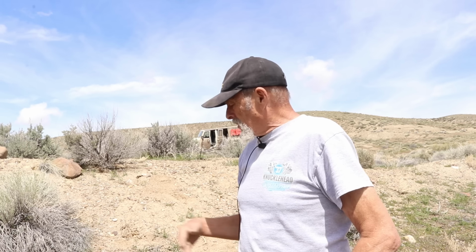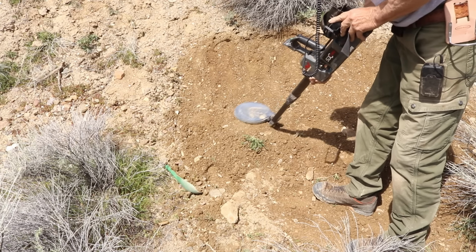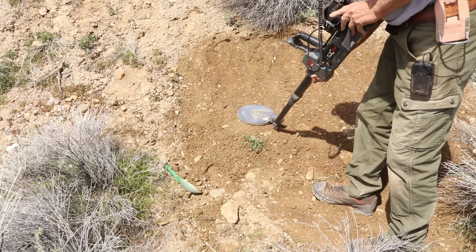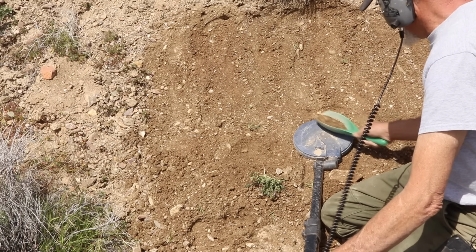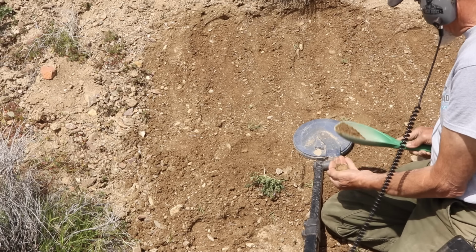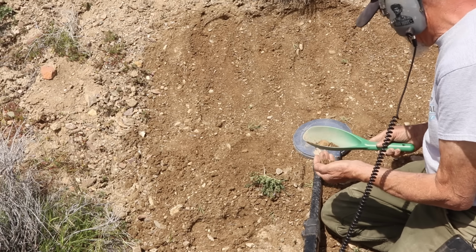I went over the area, nothing. I pulled down the second one, went over the area, and I have a light target in the pile of dirt I pulled back. Let me show you. Okay, it's light, but it sounds good. Let's dig it up, see what it is. Okay, we got something in the scoop. I'm not sure if that's the same target because it's awfully light.